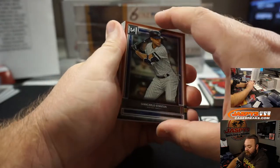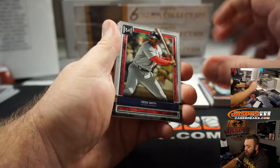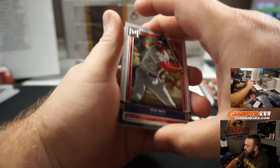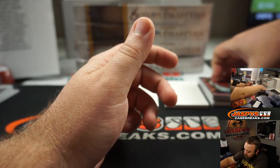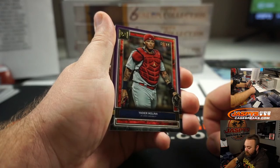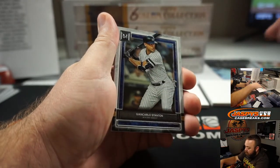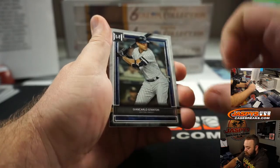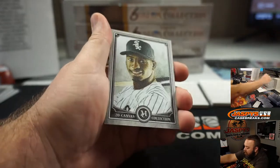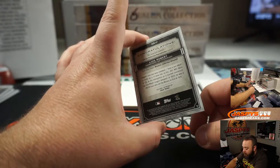Stanton, parallel for the New York Yankees, and Jonah Wilson, Ozzie Smith, Ken Griffey Jr., and Andrew McCutchen. Yadier Molina, purple to 99 for the St. Louis Cardinals, and Will Christian. Stanton, Yelich, and Luis Robert, or is that Tim Anderson? Nope, Luis Robert.